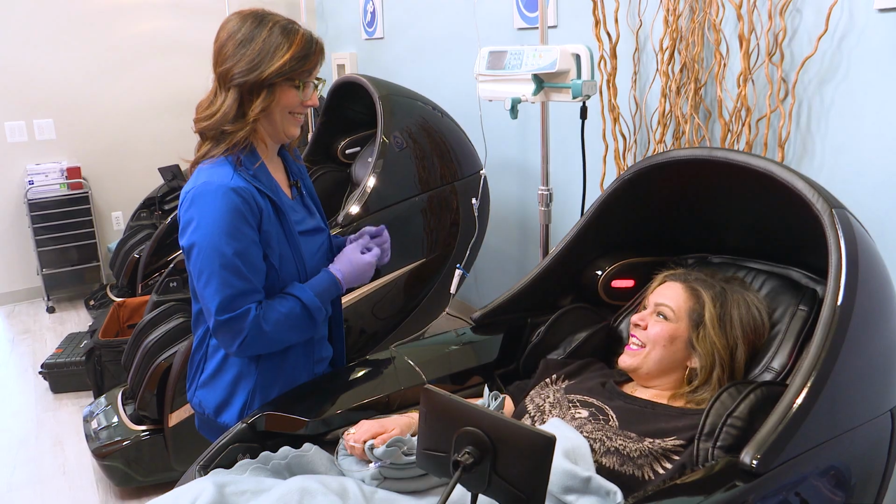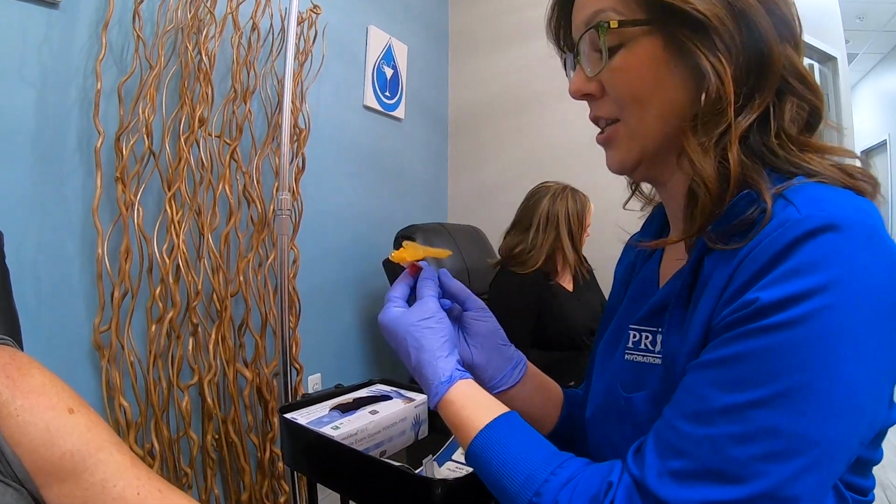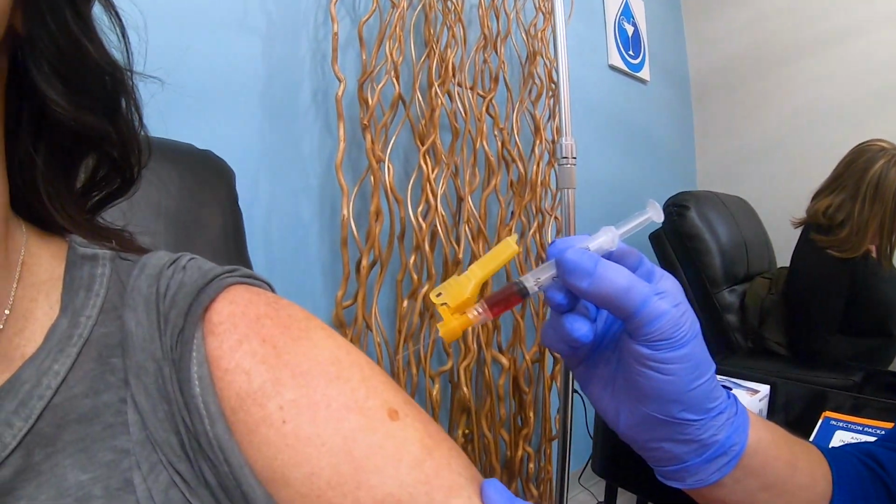Awesome. Yeah. An IM injection is intramuscular injection. So we offer vitamin D injections, we offer B12 injections, different types of vitamins that can only be put into your muscle. 1, 2, 3.